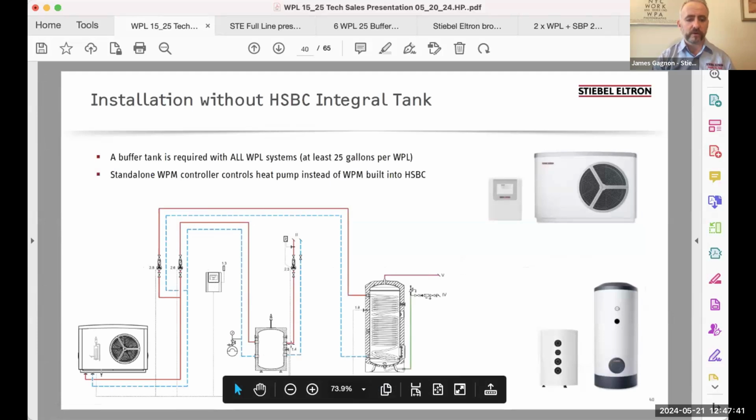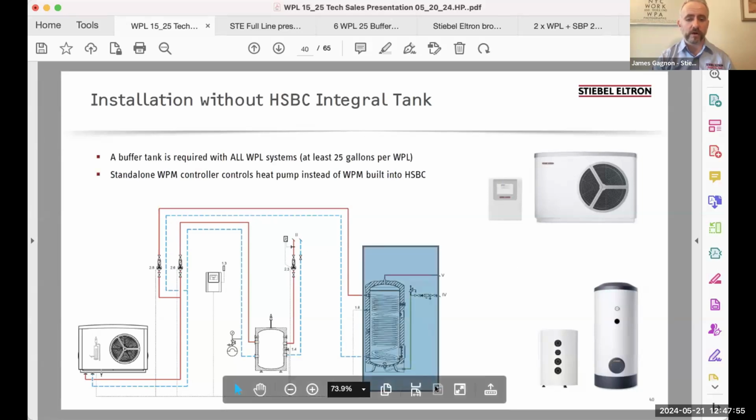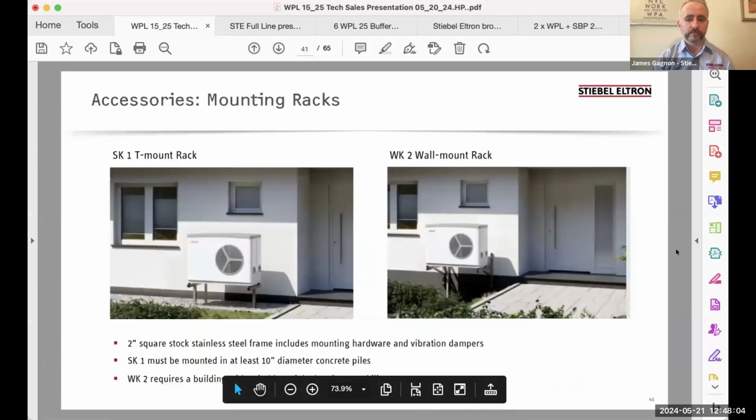You'd have to figure out a buffer tank. We make a 25-gallon buffer tank. Here is an indirect tank. We make some of those as well. And then you'd have to figure out your own pumps and sensors otherwise. Totally possible. If you didn't even want to do domestic hot water, you could just do heating and or cooling with our outdoor unit, a buffer tank, and the controller.